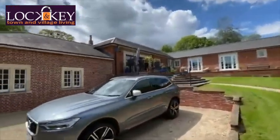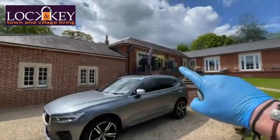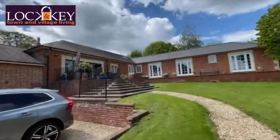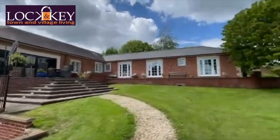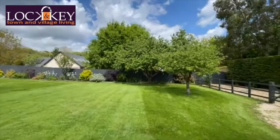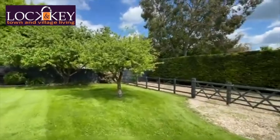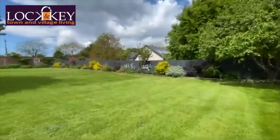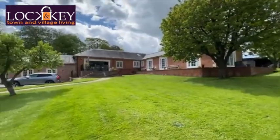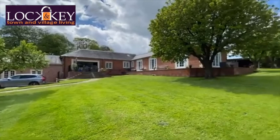So of course you can still see that L shape, can't you? That L shape of the property. Don't forget that magnificent living room in there and those bedrooms. But let's talk about the outside. I just want to walk around so you can just see what you've got on offer here. And then you can get to see the scale and the grandness of this property as well from the rear.